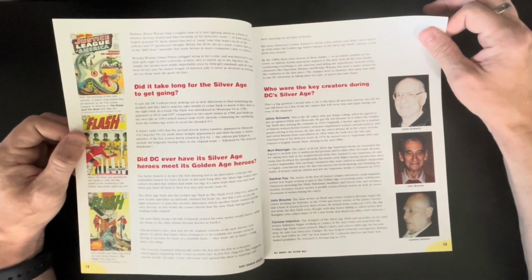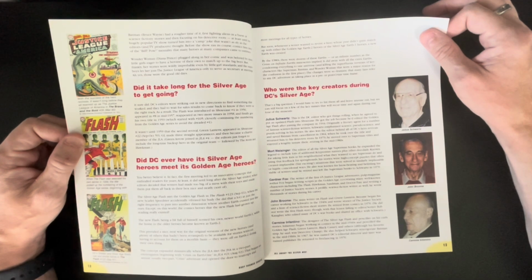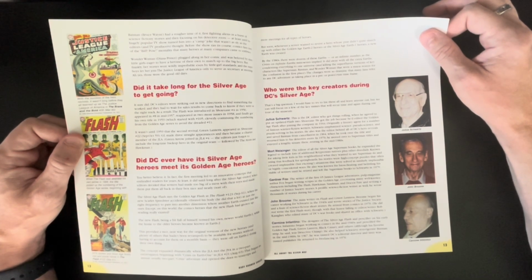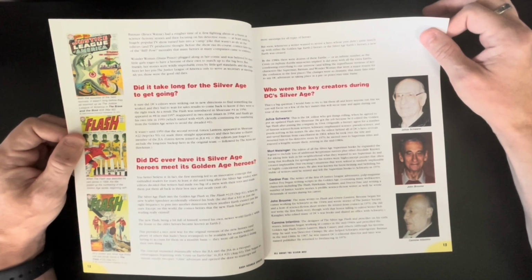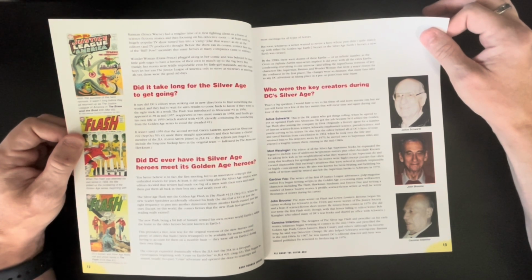Did it take long for the Silver Age to get going? It sure did. DC editors were striking out new directions to find something that worked, and they had to wait for sales results to come back to know if they were on the right track. As a result, The Flash was introduced in Showcase number 4, 1956, appeared in number 8 in mid-57, reappeared in 2 more issues in 58, and finally got his own title in 59.